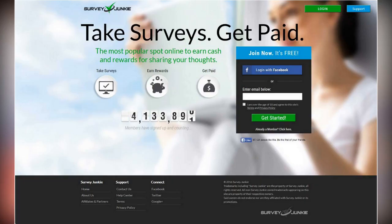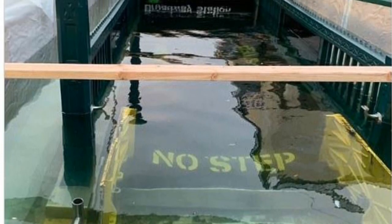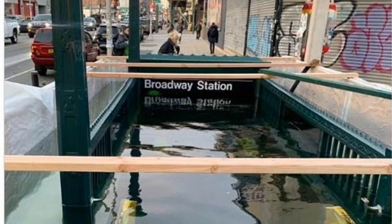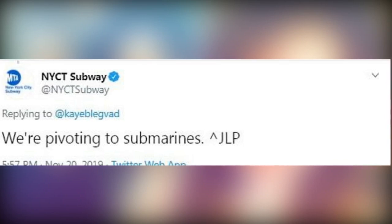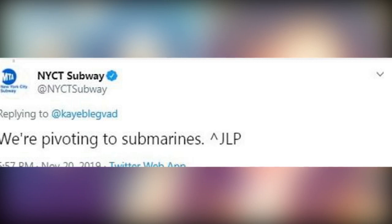Get paid. MTA testing flood barriers to seal off subway entrances to avoid destruction from flooding. Subway riders in Brooklyn were puzzled by the sight of the entrance to the Broadway G train station in Williamsburg completely flooded. There hadn't been any rain overnight, and there were no burst pipes nearby, so to be confronted with around 6 feet of water confounded many would-be commuters.